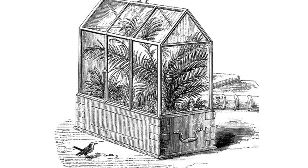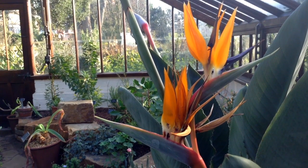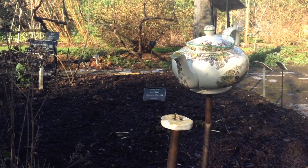The garden's role in the British economy was certainly really helpful, using the Wardian case to transport seedlings of tea plants from China to India, but also for plants such as rubber, to set up plantations for the Victorians in Malaysia. Well, that's it from us.